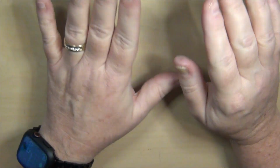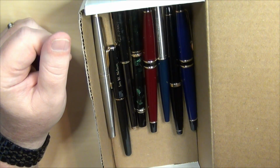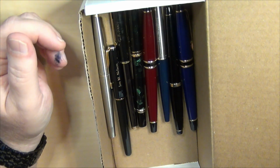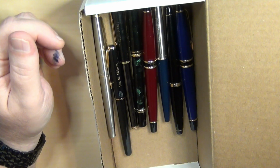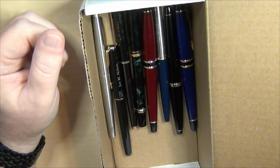All right, almost done with pen mail. Now, here's some advice to everybody who is a collector. My advice to you is you may want to make friends with and get to know somebody who is a pen dealer. Every so often they'll get somebody's old collection and they will liquidate those at a bargain basement price. I've told you something about Greg's rummage sale that I get to take advantage of from time to time.